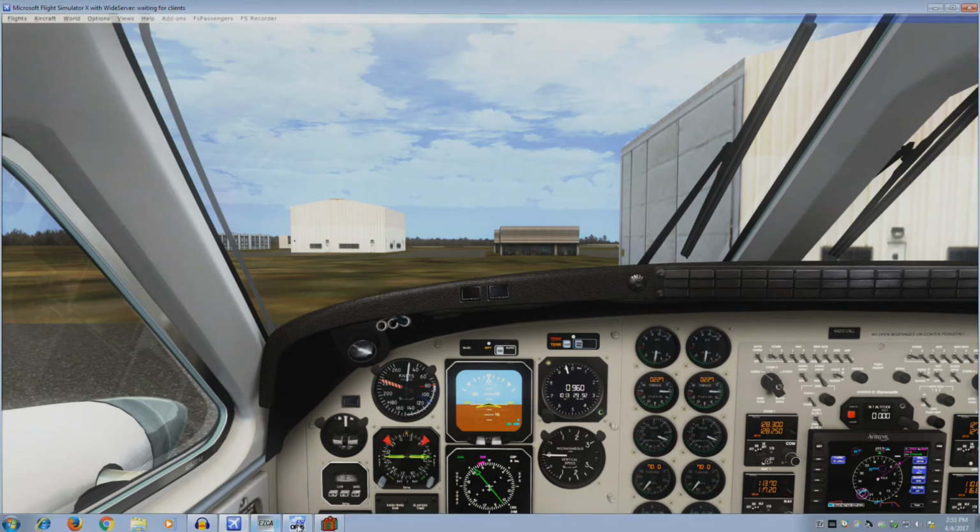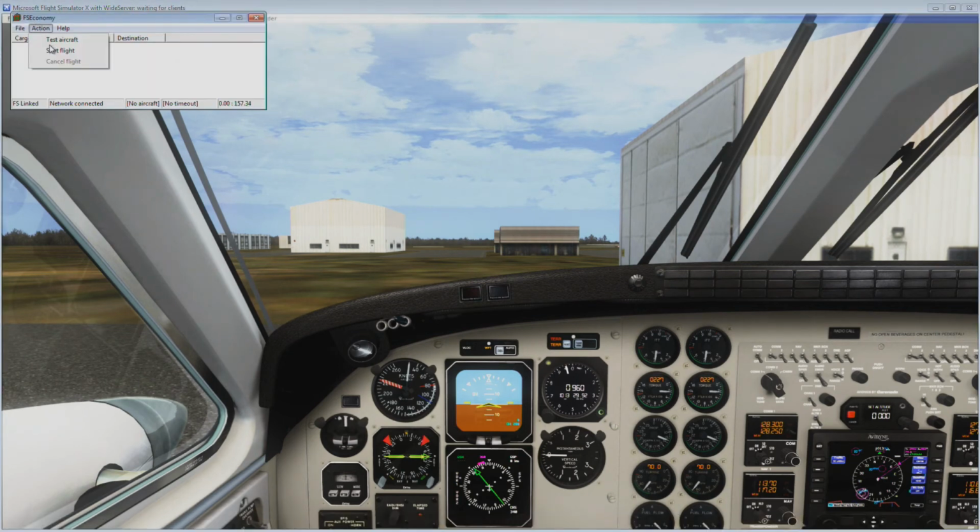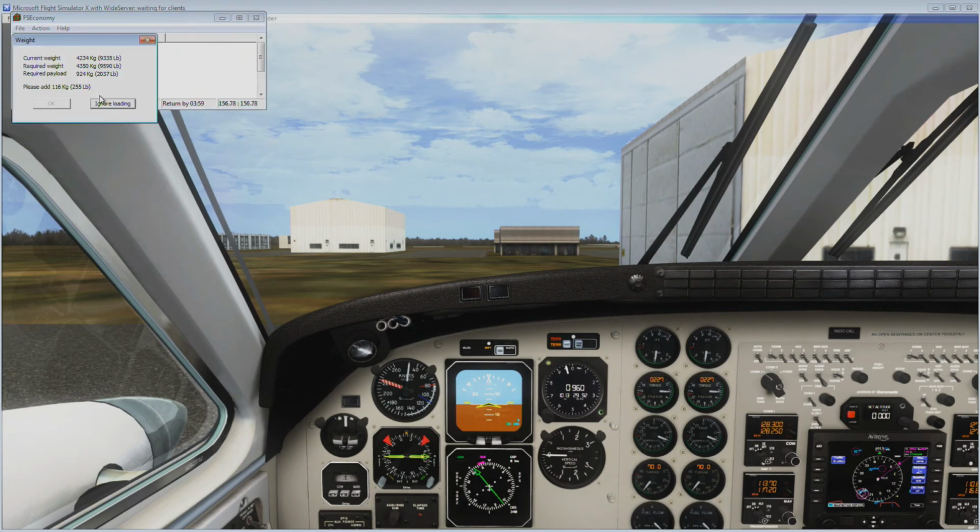All right, so that's accepted. I'm going to start flight. I went ahead and set the fuel myself to 41%. You can't get all the way up to 2,000 pounds, though. Well, I guess maybe you could. I was looking at the cargo. Yeah, see, it says add a little bit, but eh.